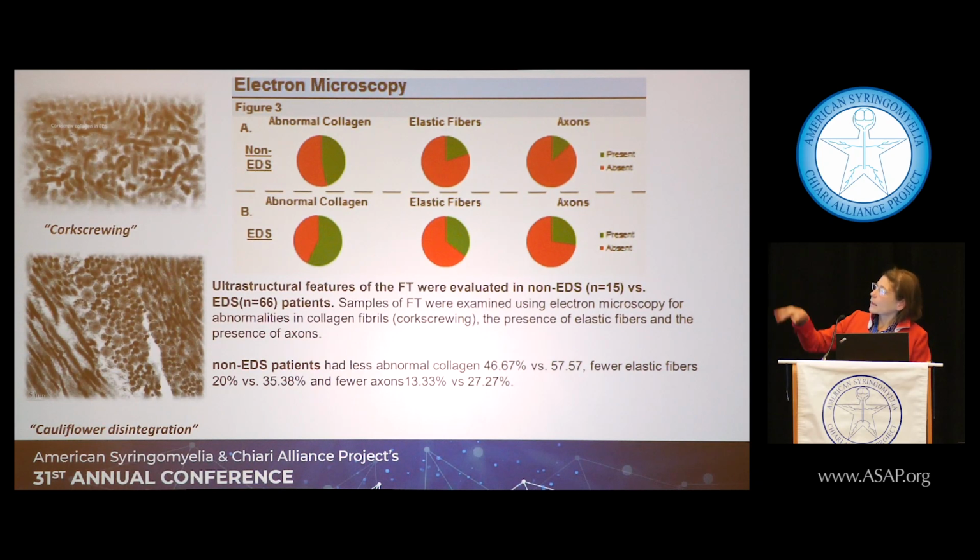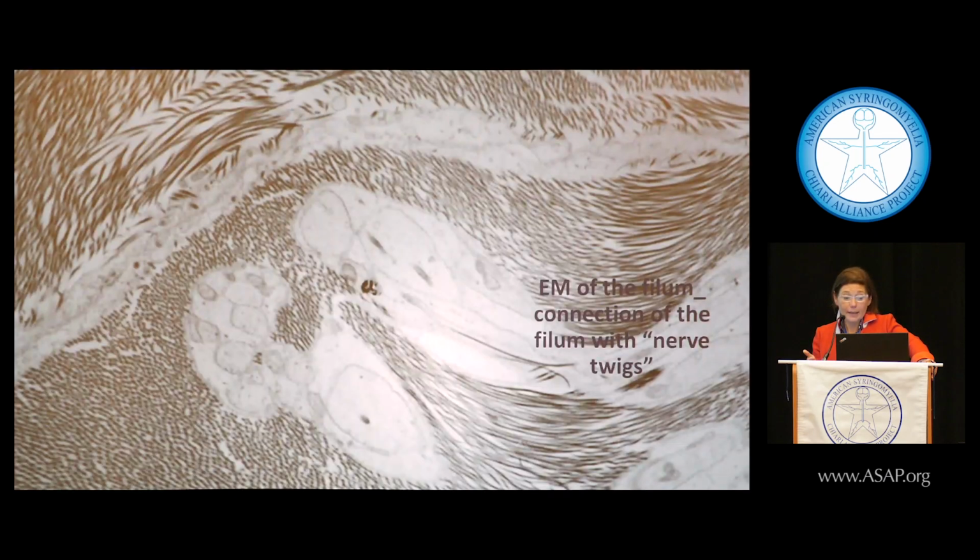So talking about the collagen, as we have a lot of people with connective tissue disorders, we looked at whether there are differences in the collagen EM abnormality between the patients with and without connective tissue disorders. And you can see it's not statistically different, which makes the point that this is more like a filum problem, the collagen abnormality, the corkscrewing and the cauliflower disintegration. But there's a little bit of a higher prevalence of abnormal collagen, that is the green part of the pie, in the EDS population, but it's nothing that is indicative of a specific problem of the filum tied to the connective tissue disorder, but we're still looking into it. But the mast cells might be.